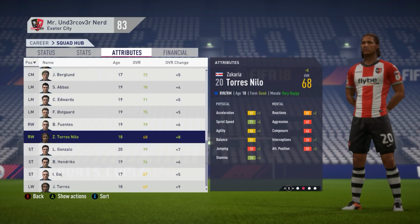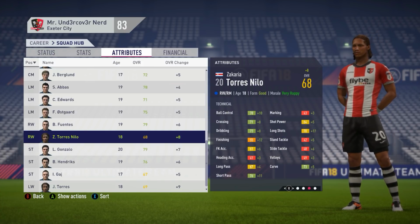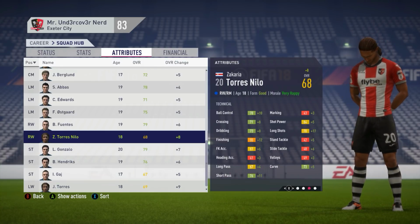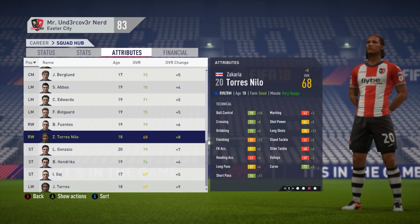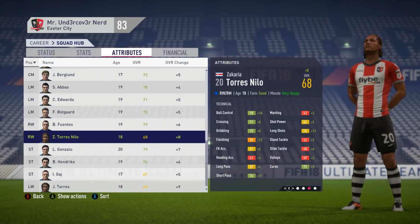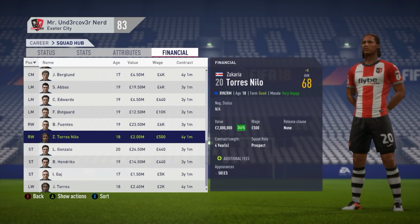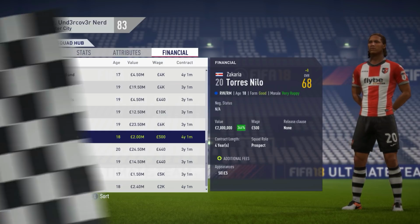Looking at his development then, in terms of physical, again, nothing jumps out as being a lot there. Technical development, very nice indeed. A lot better ball control. Also his short passing, his finishing has gone up to 55. That's +12, believe it or not. Long shots is at 17, but he's got the trait long shot taker, which is ideal anyway, so hopefully that's going to help him out. He is now worth 2 million and he's on a 4-year contract. So yeah, still a lot of development for Torres Nilo, but like his brother, I'm sure those two are going to develop greatly over the coming seasons.